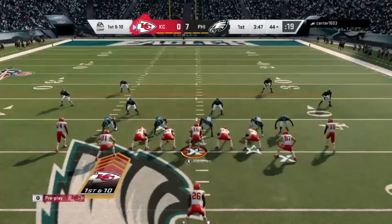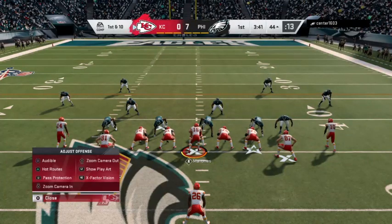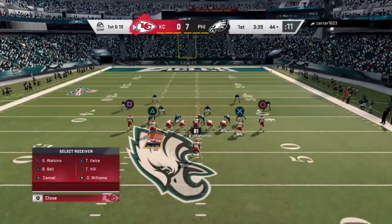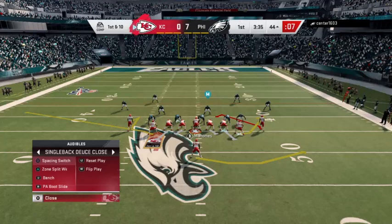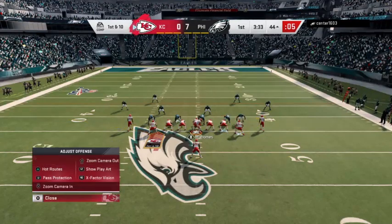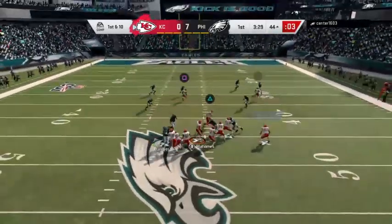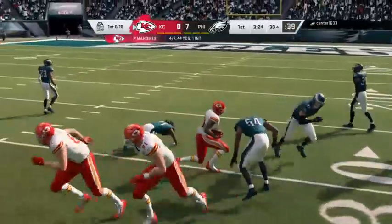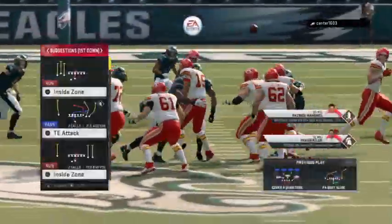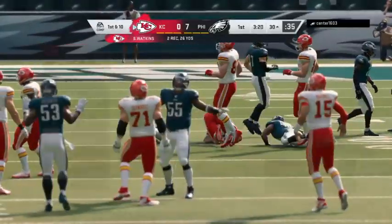It's 1st and 10. Watch the edge. They fake the give. Now Mahomes. Over the middle, he's got Watkins. And he's going to get this down near the 30-yard line. Give him 13 yards there and a Kansas City first down.